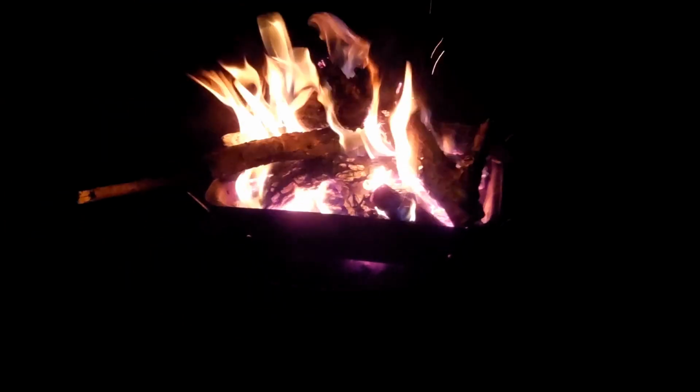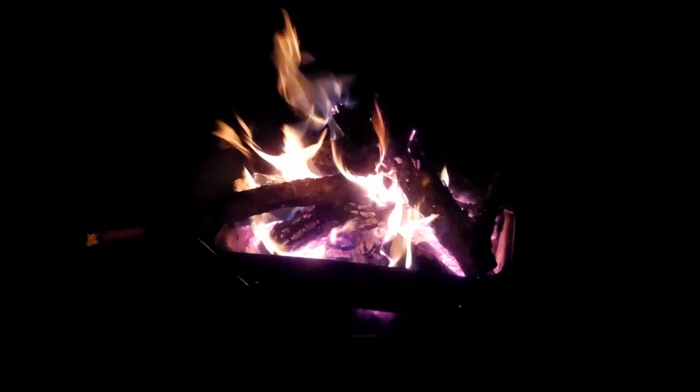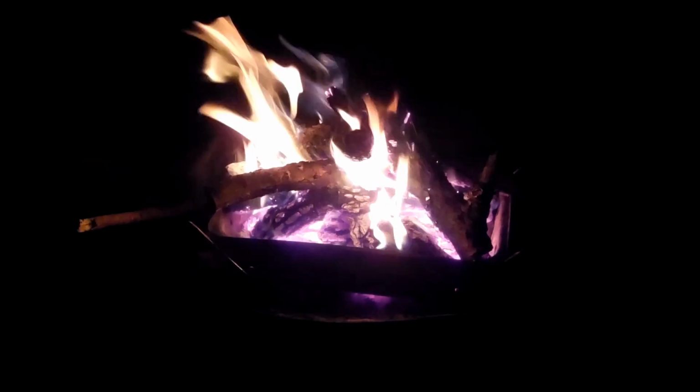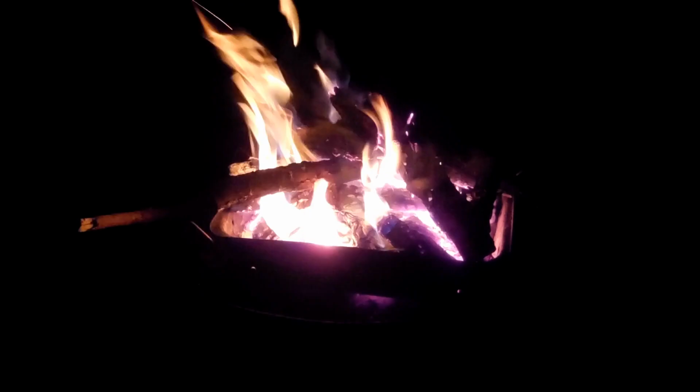For now, it's about 9 o'clock. As soon as my fire here burns out, I'm going to turn in, and tomorrow I'll either go over to Elk Mountain or otherwise. I've got another hike, a particular route planned. I think I may go ahead and do that tomorrow.